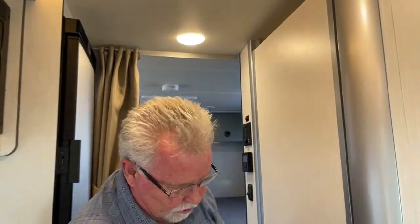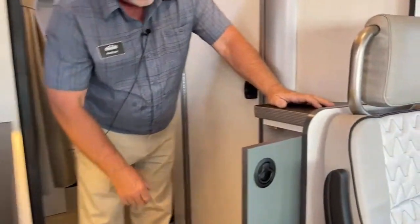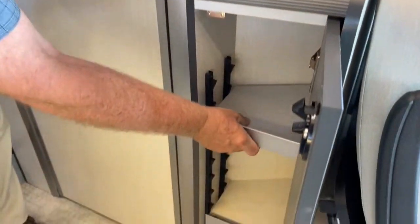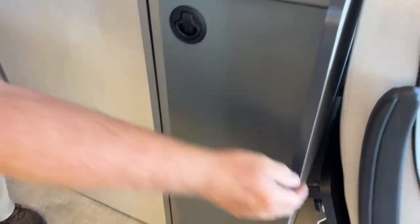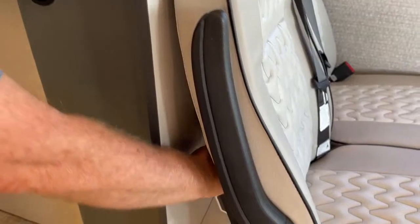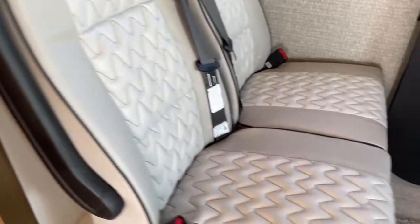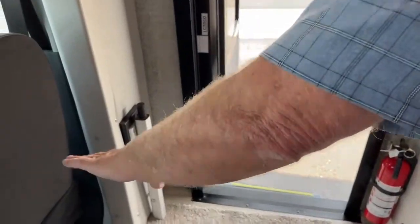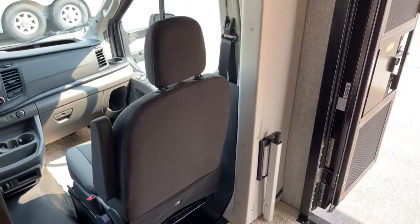Okay, well, we're right here. I'll show you a little bit of the storage that's available. All of these have shelves that are adjustable, so you can put them at any height that you want. Back here you notice there's a table, and this table actually hooks in right by the door. There's a little pedestal here by the door. So your table, if you swing these seats around, you can have a table for the passenger seat.